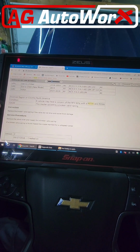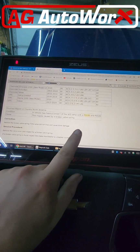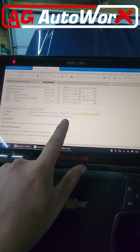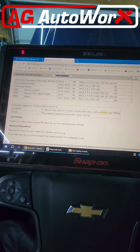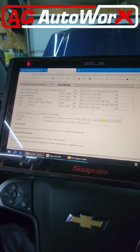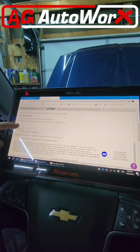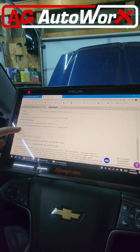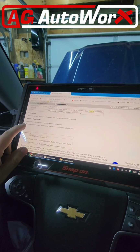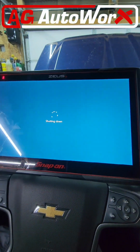states, vehicle may come in for a P0106. That's the MAP sensor code we got. This may be caused by a broken valve spring. So we could have a broken valve spring. It says remove the valve cover and inspect for a broken valve spring. Oh crap.